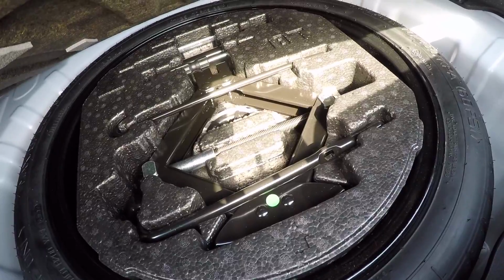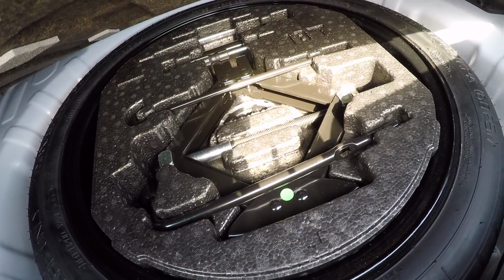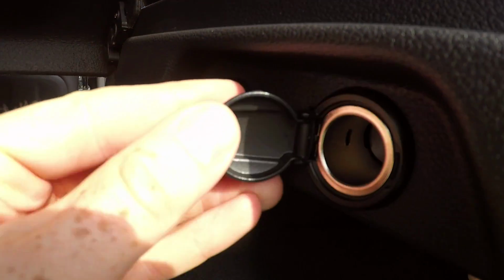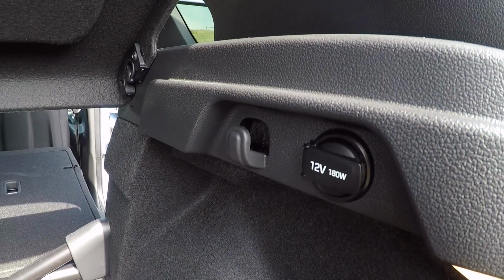There's also a cargo net there, and underneath the floor, a space saver spare tyre. We've also got two luggage hooks, one on each side, as well as that extra 12-volt outlet. Pretty handy.